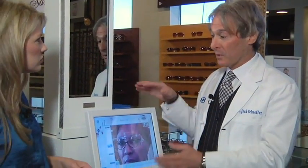But with the new lenses, the only way you can order them is because they have to be so precise in exactly where down the center of the eye.